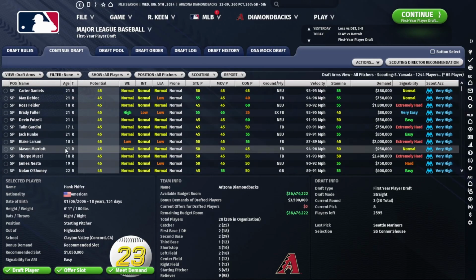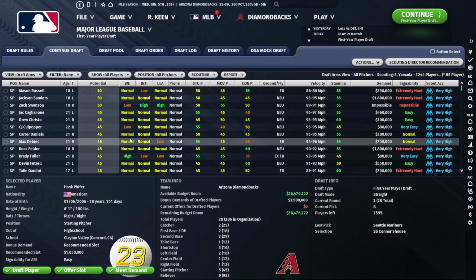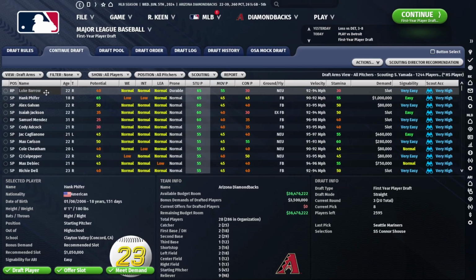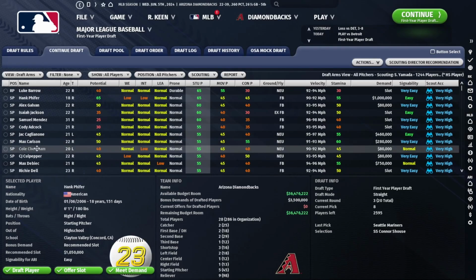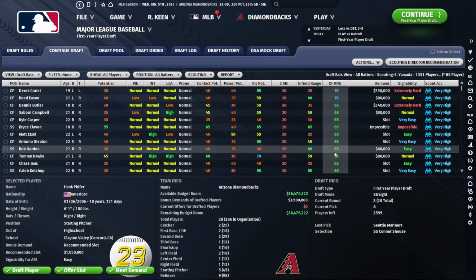I'm looking at these pitchers because I feel like I need to take a pitcher, but I'm looking at all these guys and none of these guys are interesting to me. None of these guys stand out as somebody I need to take. Max Carlson's probably the one I'm the most interested in, and even him, I'm just not really that interested. Just sorting by outfield range here, I'm seeing this.